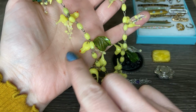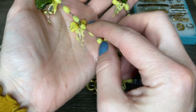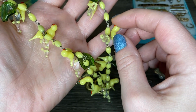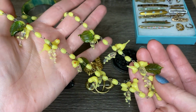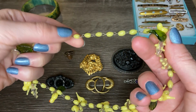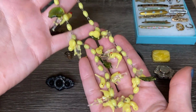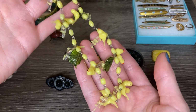Now, I do think some of the birds' beaks are missing. None of them are sharp, they do feel smooth, but I think that they would have had beaks more like this bird here. So I do think we're missing a few tiny pieces, and I think we're missing a few of the leaves. And this one does not have a clasp, so I do think that's something I could pretty easily add, just a little spring ring clasp onto this. But I just thought it was really adorable, and like I said, I've seen it there a couple of times and it has always caught my eye.